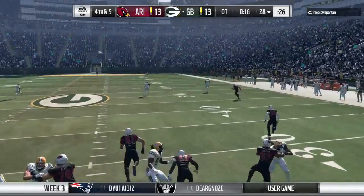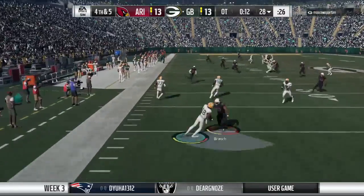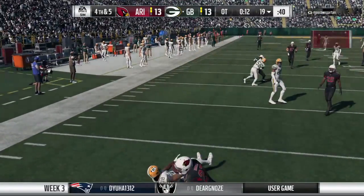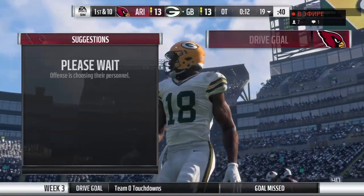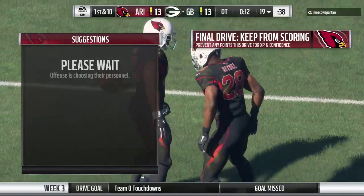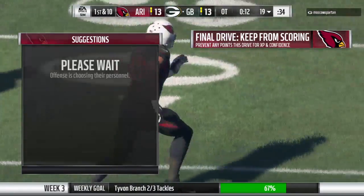Here's the veteran punter Lee as he sends this one away. Taking it about the 16. That'll be put in the books as a 53-yard punt. And it'll be Packer football here. First down and 10. The Green Bay offense now about ready to take possession here.